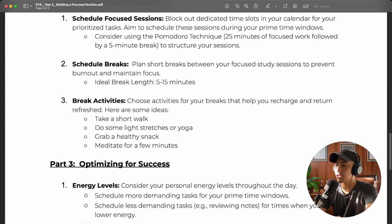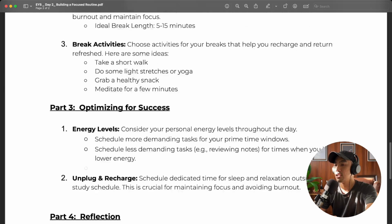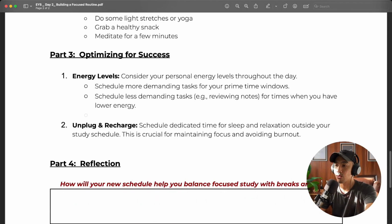So here are some ideas on different break activities that you can do. You can take a short walk, do some light stretching and yoga, grab a healthy snack, or meditate for a few minutes. Part 3, optimizing for success.